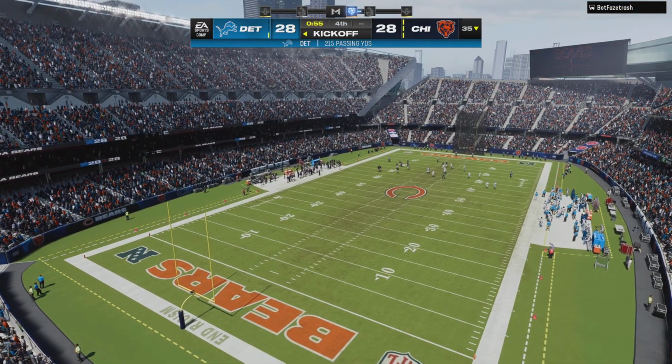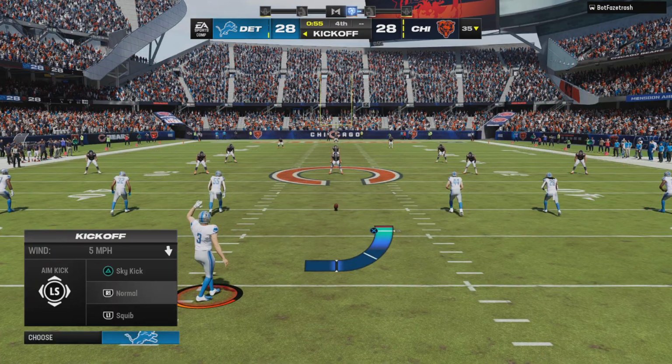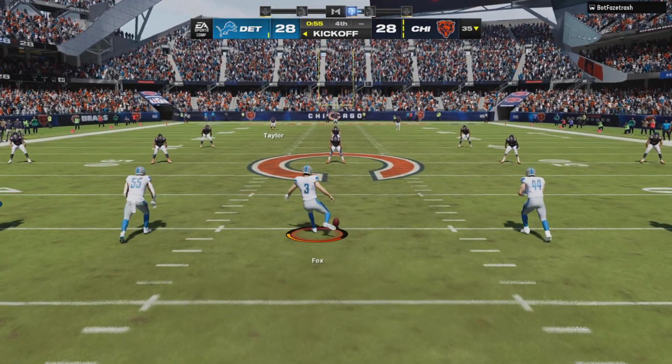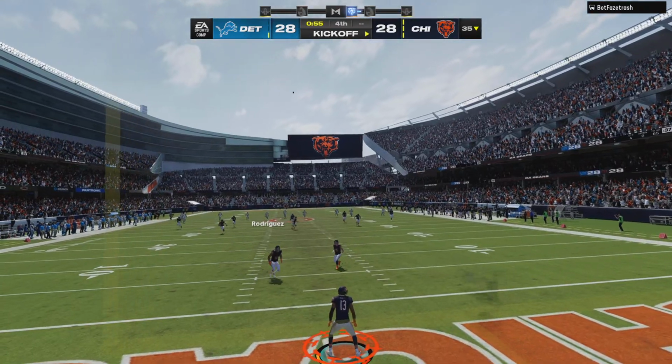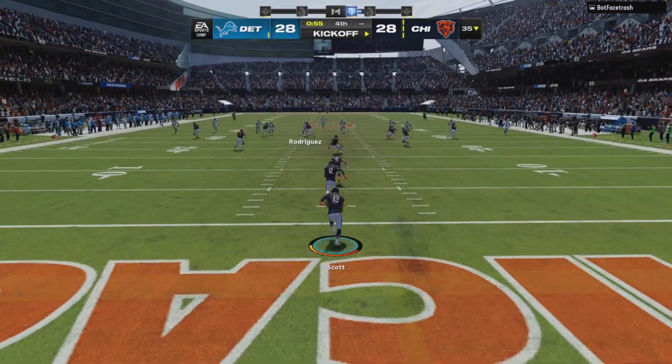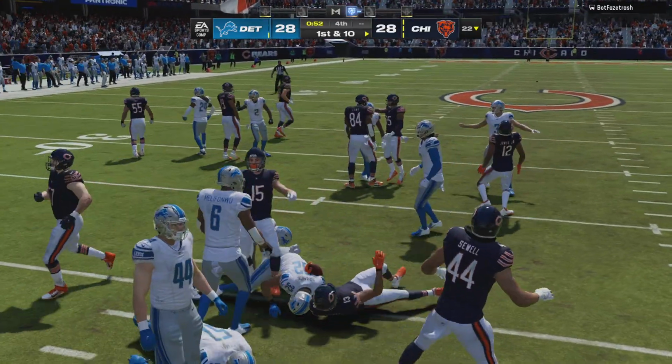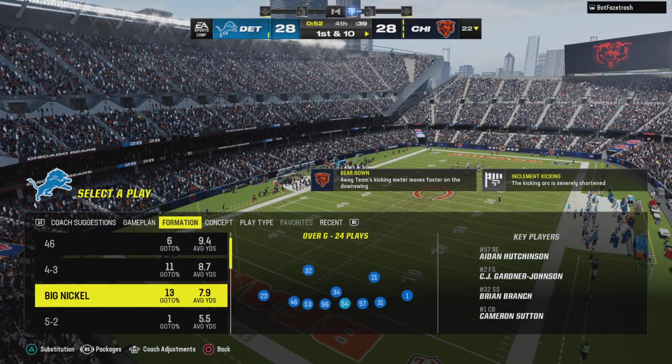Jackpots to kick off. This one, all we could have asked for. All tied, final minute as the kick's away here. Scott on the return, out of the end zone. And he'll get it up past the 20 to about the 22.